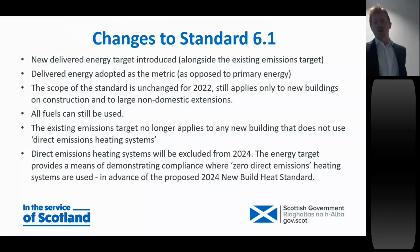But the scope itself for the regulations is unchanged. It still applies only to new buildings, on the construction of new buildings, and also to large non-domestic extensions. All fuels can still be used.